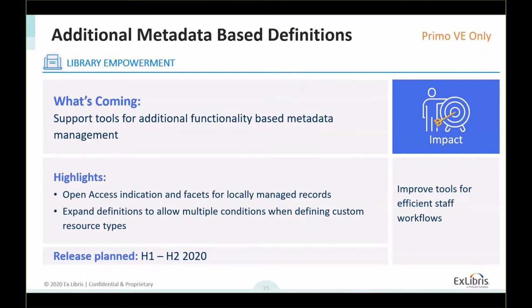Today in Primo VE, we allow indication of open access for locally managed records, again, whether they're Alma records or whether they're external records, but resources managed by you, so we can indicate that they are open access. What we need to add is the ability to also hook them up to the facet, so when you limit by the open access facet, it will limit these locally managed resources as well.